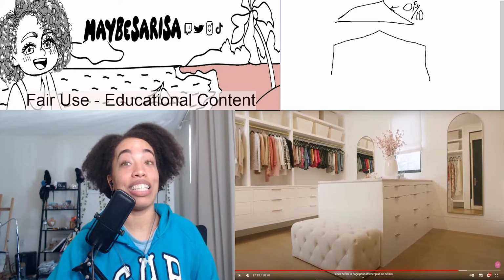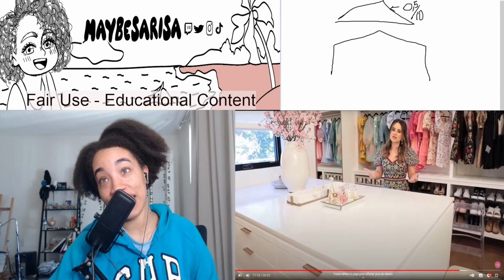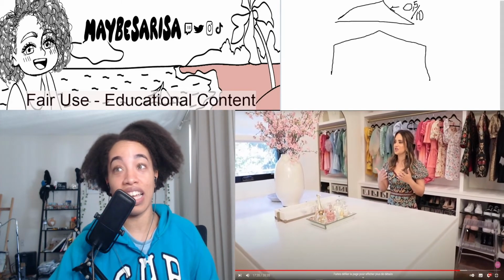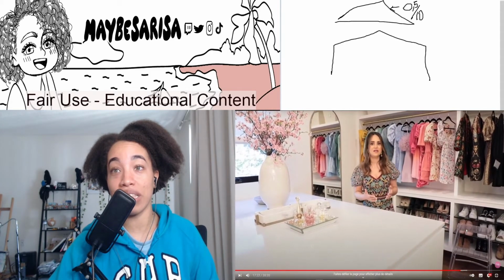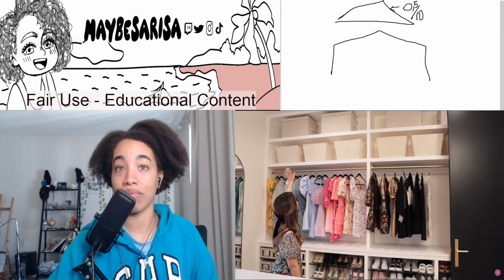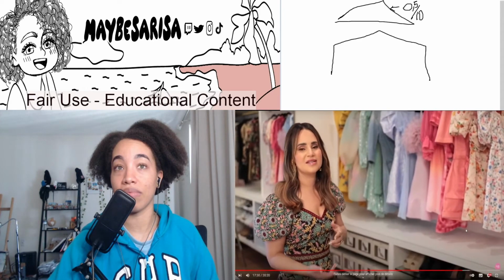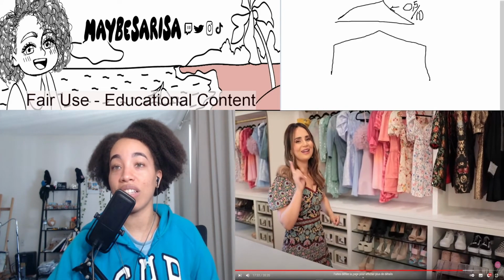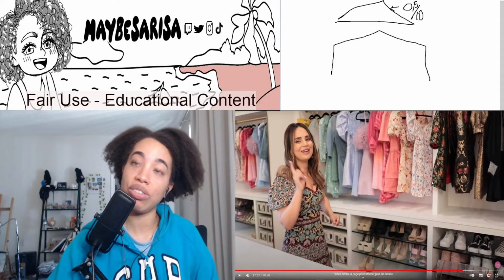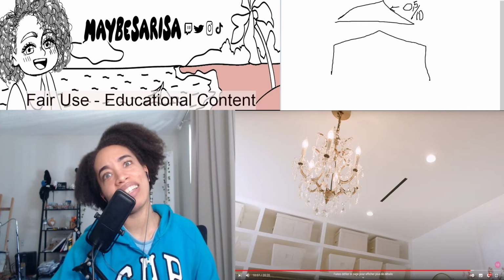This is her closet that she has for storage. Her closet is beautiful. Everything looks color coordinated and in order. Really nice. That's kind of amazing. She talks about the storage, and she says she puts seasonal stuff, etc. And one beautiful thing, all her chandeliers I've been liking.